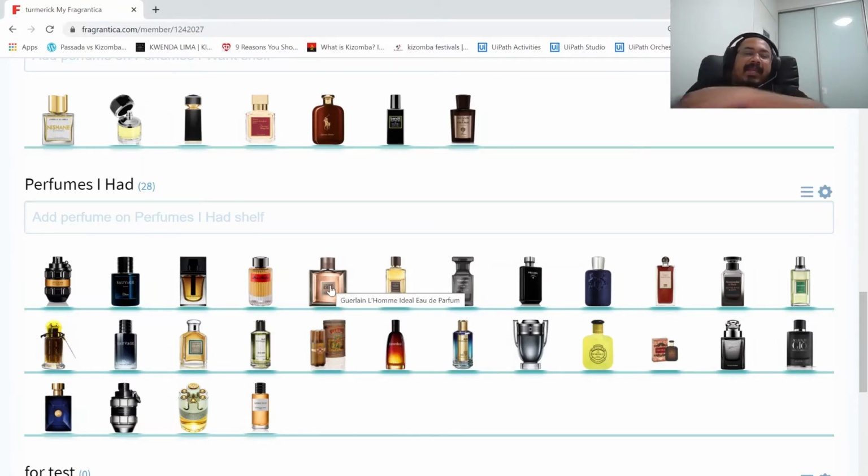And then L'Homme Idéal, it's a nice fragrance, it's a very sensual fragrance. I've even listed it in one of the most sensual fragrances categories. But I think on my skin, not just on my skin, it smells a bit feminine. So since I also have the extreme version, I thought I would sell this off. Nothing bad about the fragrance. I like Guerlain fragrances, they are very nice.